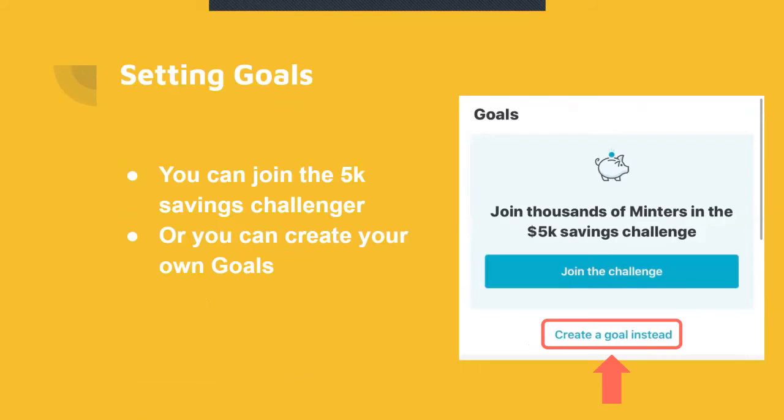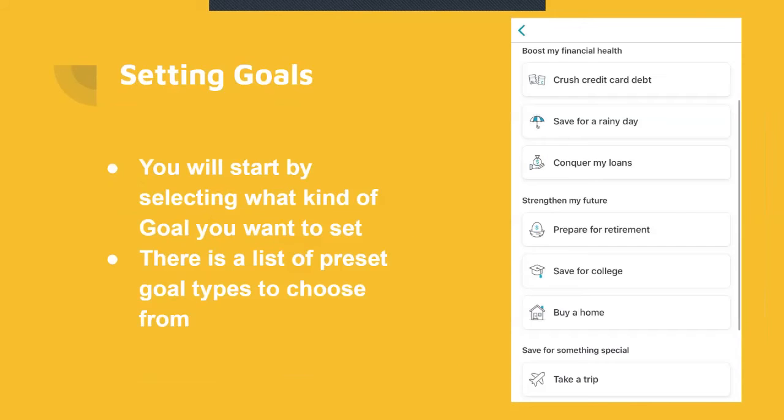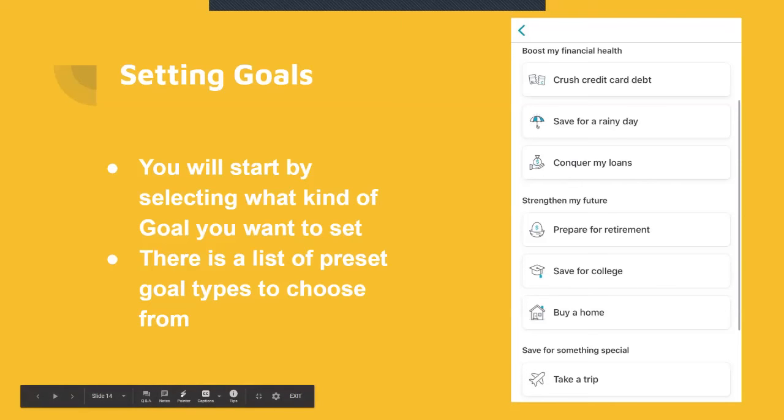So you want to set a goal. How are we going to set our goal? You can join the 5K Savings Challenge, or you can create your own goal. You'll start by selecting what kind of goal you want to set. There's a list of preset goal types to choose from. Some examples are boost my financial health, where you can crush credit card debt, save for a rainy day, or conquer my loans. And strengthening my future, where you can prepare for retirement, save for college, or buy a home. And save for something special, where you can try to take a trip.